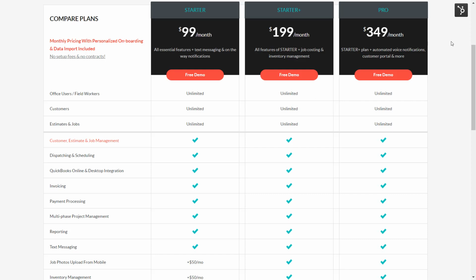Now, we talked about a couple things: ServiceCall.ai, our integrated phone system. Pricing starts at $25 per user there. And our GPS fleet tracking is an additional service that costs $49 for each device. It's a one-time purchase, and then $20 a month on the service side.